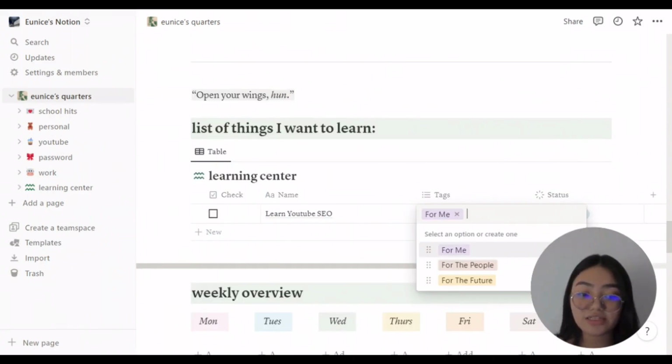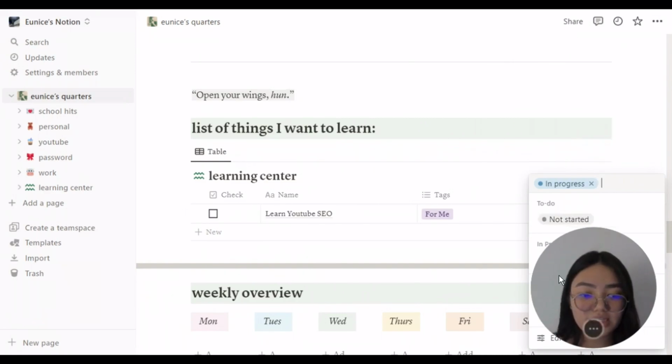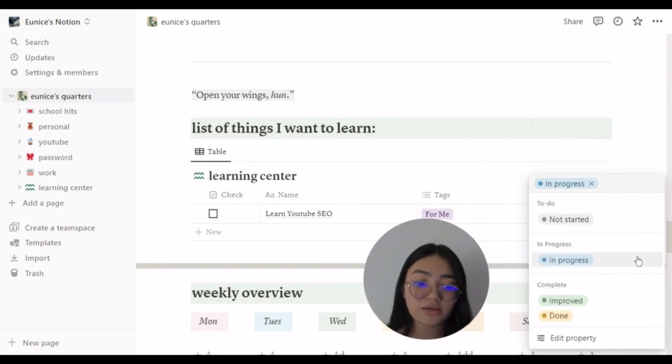As you can see, I have a table for the things I want to learn. I want to learn the algorithm of YouTube SEO, and for the tags, I have choices in which who will benefit the most if I do this. We have for me, for the people, and for the future. For the status, we have in progress, not started, improved, and done. And yes, I'm still in progress in learning the YouTube SEO.